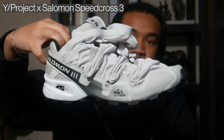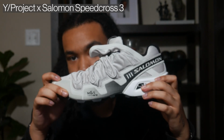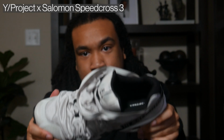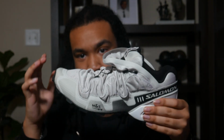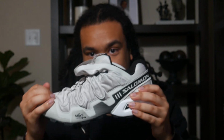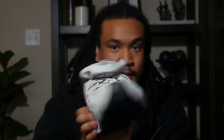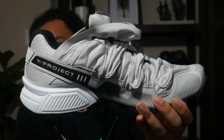Next pair is my most recent pickup, and it is the only white pair of shoes I have. These are the Salomon Y3 Speedcross 3s. If you know Salomon, you know how much technology they put into this shoe. Obviously for trail running and hiking reasons, but in terms of the fashion collaborations, they include all of that technology, but we know at the end of the day, everybody that's wearing it is just going for the look, like me. But you have Y Project branded on the inside.